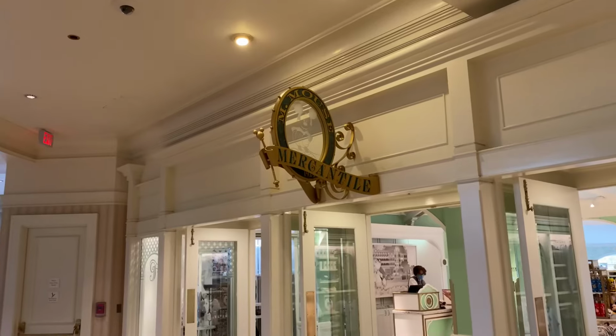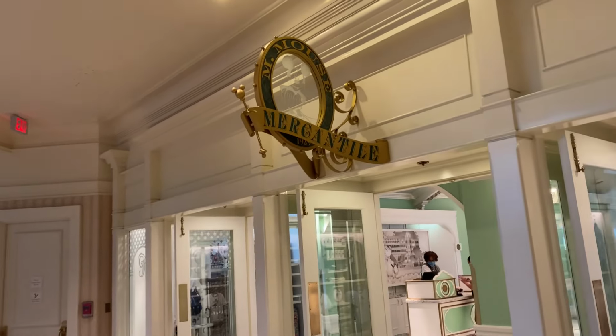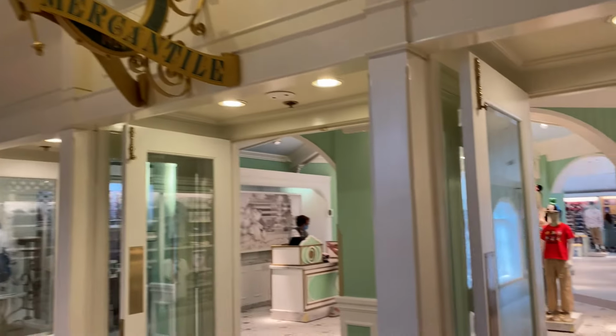We're here at the Grand Floridian because I know there are some new treats and snacks here. So we're going to get one of those here. The beautiful Grand Floridian, and some of the shops have reopened after being refurbished. First up is M. Mouse Mercantile since 1929.